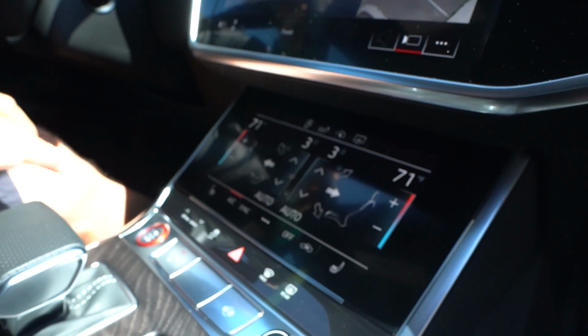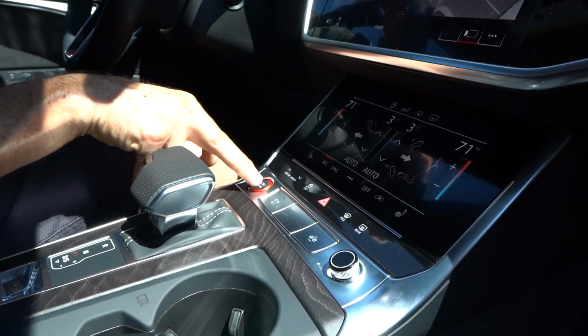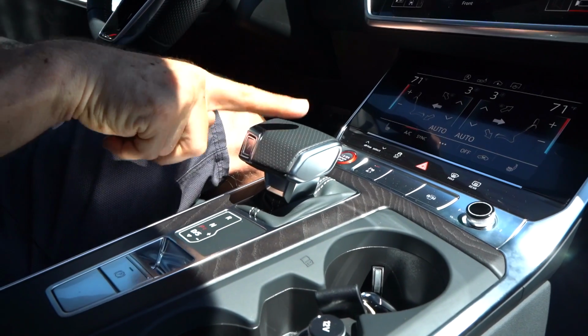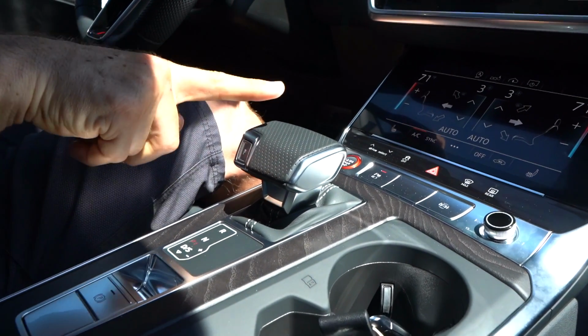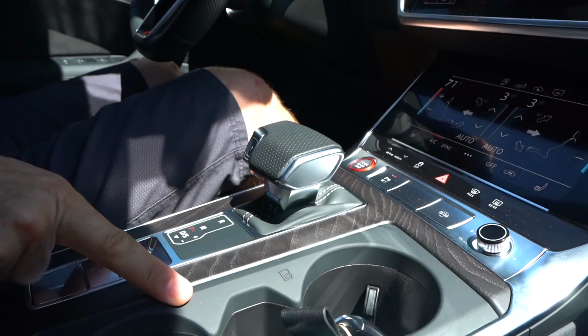I gotta have ventilated seats in my S6. Love the nice brushed, bright anodized aluminum here. The brushed aluminum looks great. That wood trim is great as well. You have the perforated leather for that 8-speed automatic transmission. And then 2 cup holders, which I'm gonna zonk.